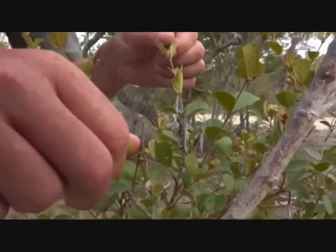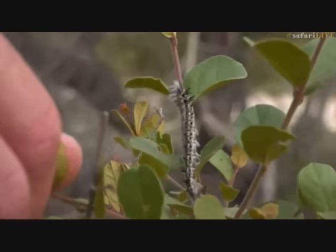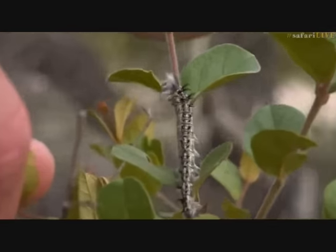Here we go. It's not unusual to find caterpillars of the same species infesting, I think is the word I'm looking for, the same leaves. And you can just see how rapid this particular worm is busy eating that leaf. Just have a look at that.